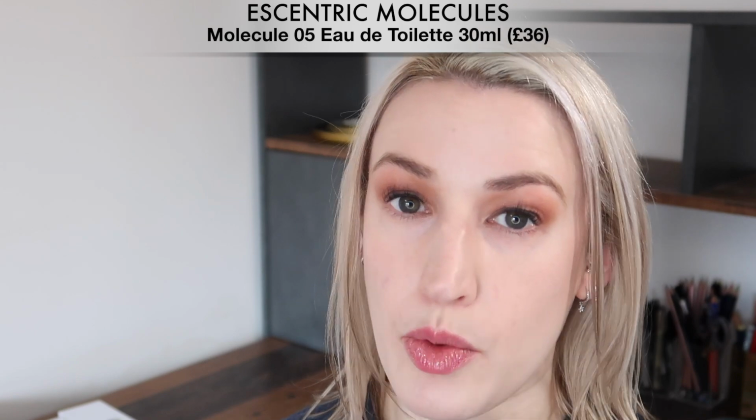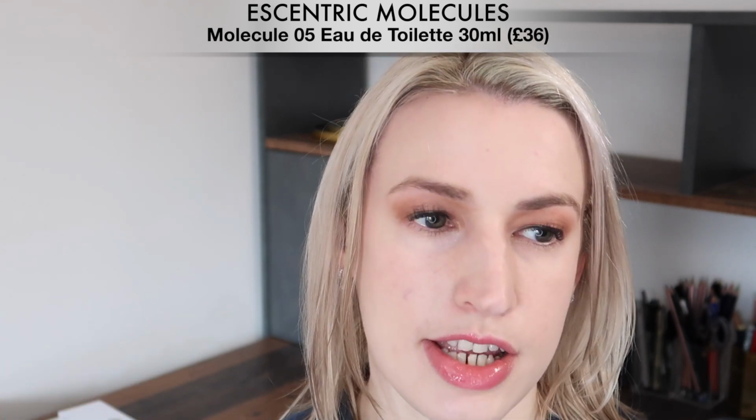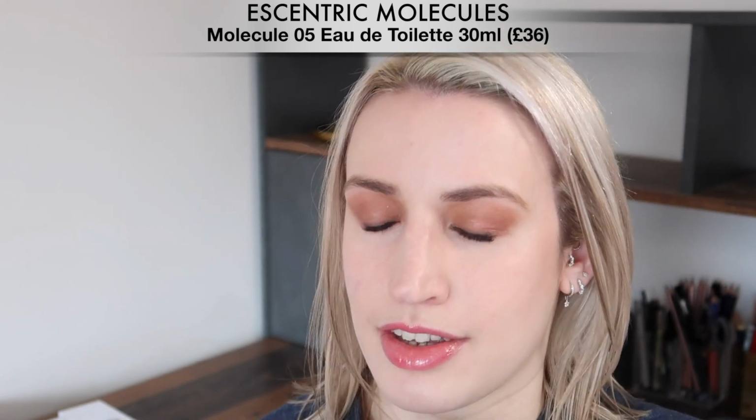Now, if you're not familiar with the brand, they essentially make fragrances with just one fragrance note, and the idea is that it meshes with your own personal scent, and it will give a slightly different scent for anybody who uses it. However, obviously that base note is the same for everybody.